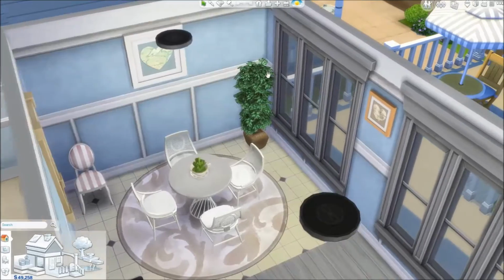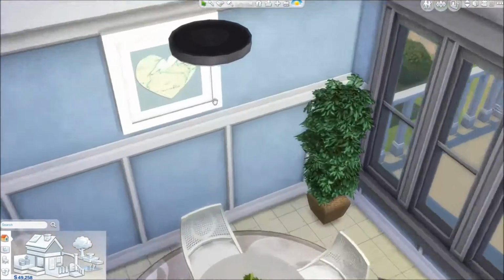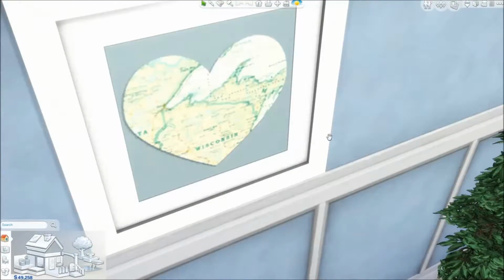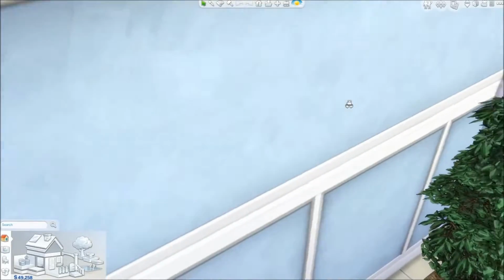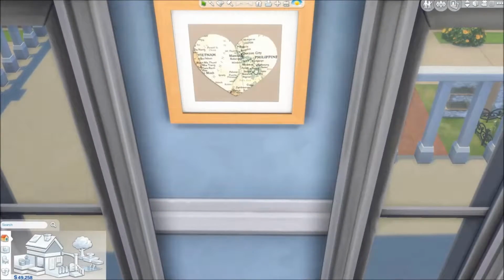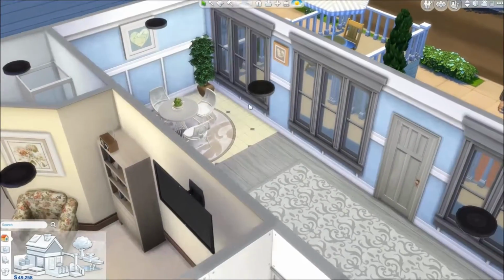I finally found a room where I could use these heart maps that are framed. And if you zoom in, you can actually see this one's in Wisconsin. I thought that was awesome. There's a piece of the Midwest. I think Wisconsin's like Midwesty, right? But, you know, out of all the places in the world that these maps could have got a section from, I was like, Wisconsin, that's kind of close-ish. And then over here we have the Philippines and Vietnam. So, you know, all over the world we have maps in here.